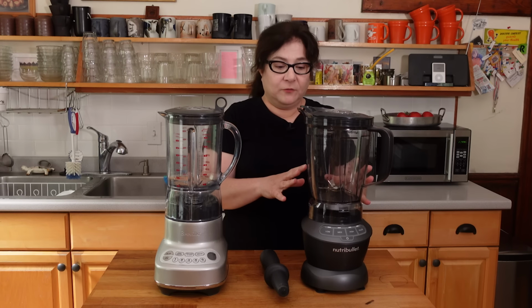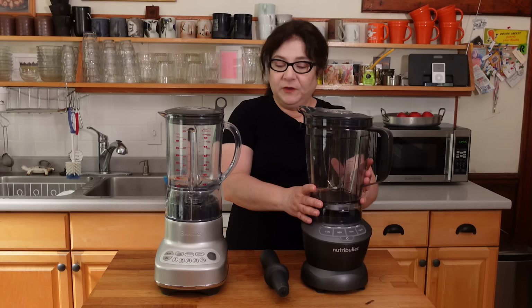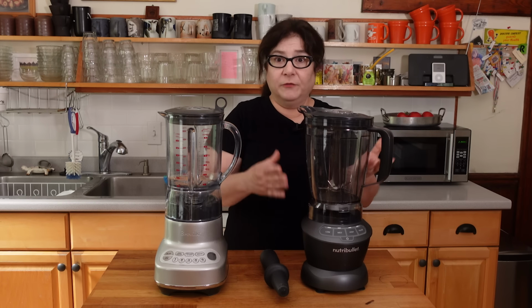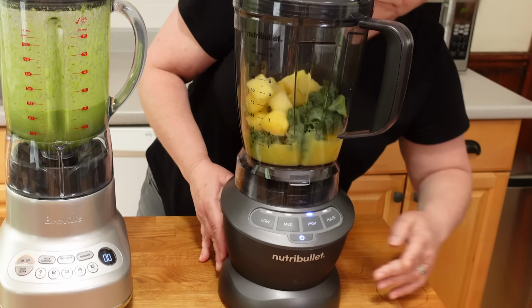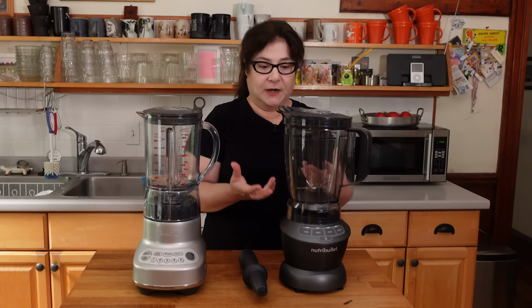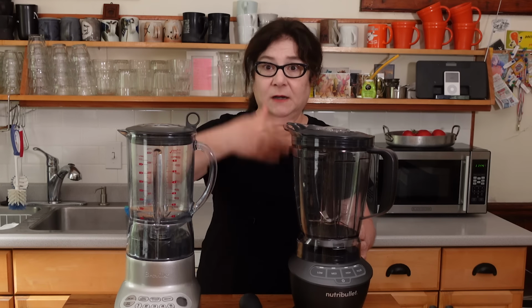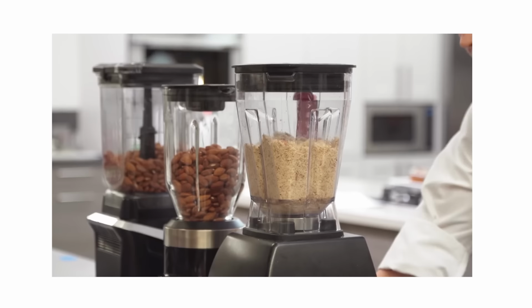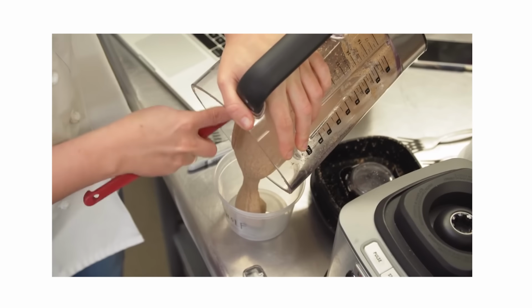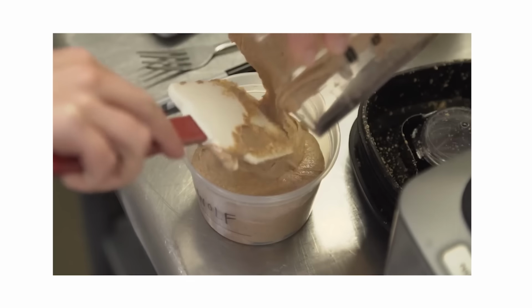For a less expensive one, this was about $89. It's the NutriBullet full-size blender. This shares a lot of the characteristics of the Vitamix and the Breville. It's powerful. It's got some long blades that go up and down in different directions that catch a lot of the food. It's got these deep ribs that help create a vortex and move the food through the jar down to the blades and up again, so you get this great circulation. That really hard test that usually kills a lot of blenders, which is to grind almond butter from whole toasted almonds. This guy had no problem.